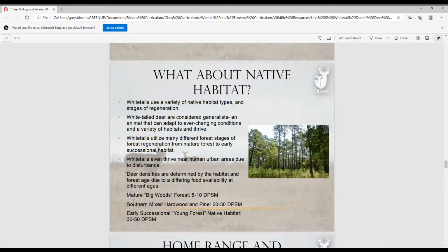It's a little bit thicker. It's a little bit hairier. You're going to see 20 to 30 deer, or ideally 20 to 30 deer per square mile. And the reason for that is there's more food there. And then you have an early successional.